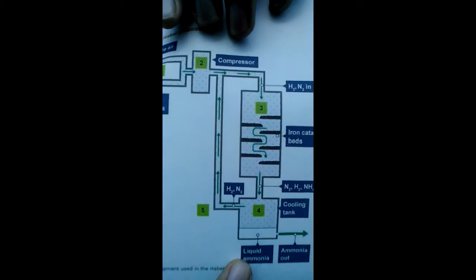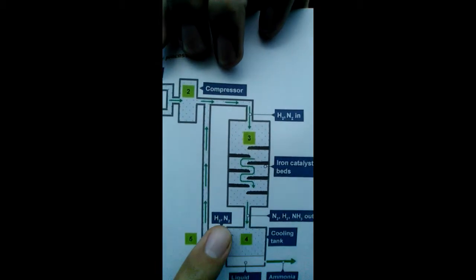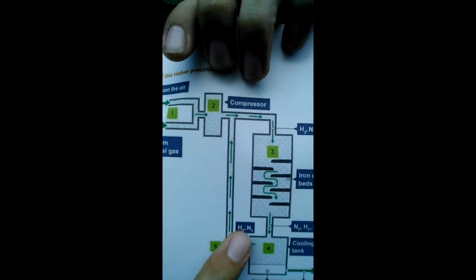that cooling tank, it liquefies and you get the ammonia out, and then the unprocessed hydrogen and nitrogen that aren't combined are reprocessed through the compressor again, and they go through the hot beds of iron again, or whatever catalyst they have there. And basically that process is mimicked inside of Neptune or other late-stage stars.